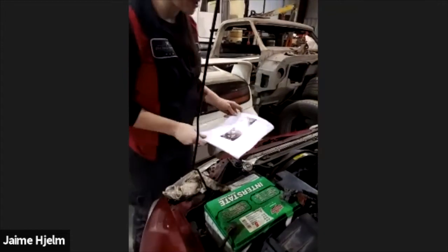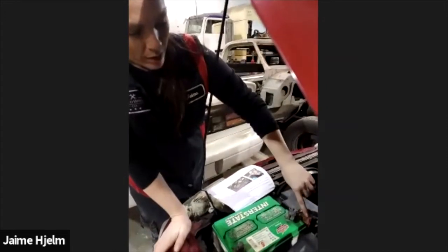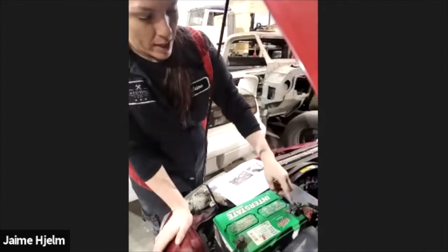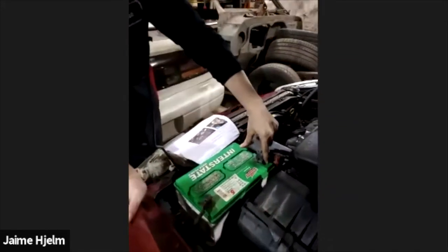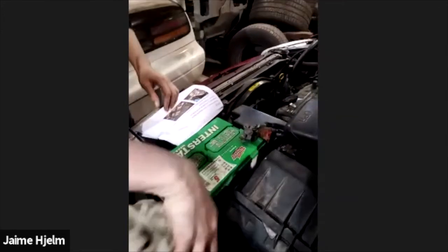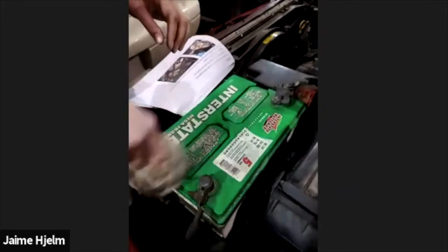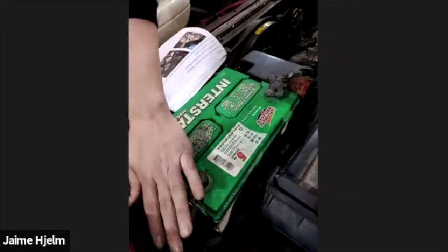When jumping a vehicle, right here, you can see the red. That means positive. Any indication of red on one side would mean positive. This battery shows the plus mark here, which means that is your positive side. And there is the negative side here, which is a little dirty. That is your negative, and it has the black cord, which would be the negative cord.